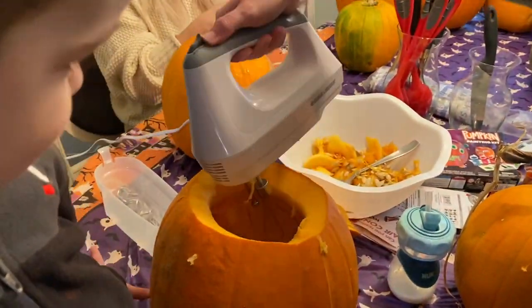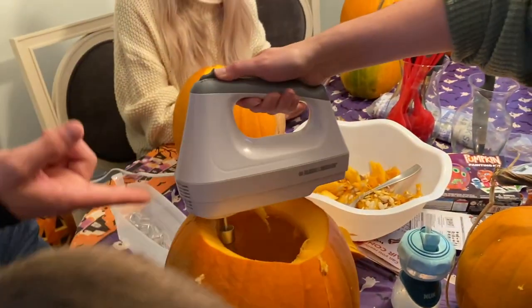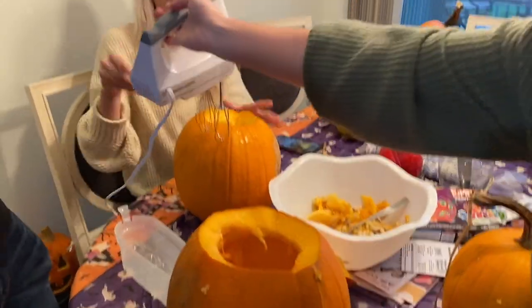Okay, we saw this on TikTok. Let's see if it works. Yeah, it can't get to the bottom. Mine's not good enough. Okay, we gotta try it on Ellie. Oh gosh, okay. You can do it.